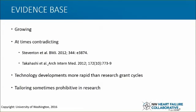Another concept that makes the literature a little bit challenging in that space is that in many cases when we design a research study, we don't allow for the intervention to be tailored to the individual needs of people. Everybody has to be exposed to the same intervention. And that tailoring that is often prohibitive in research makes the study in some cases less generalizable.